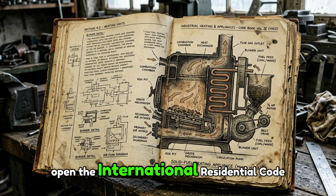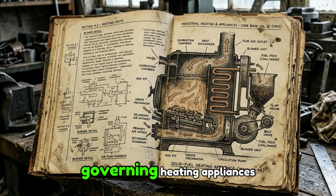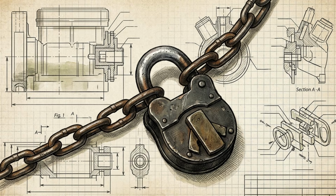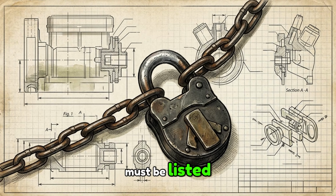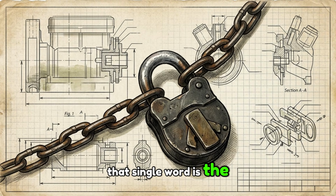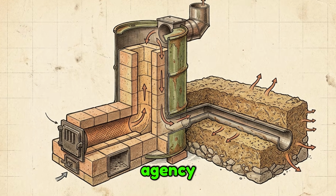Open the International Residential Code and turn to Section 1414 governing heating appliances. One requirement matters. Heating appliances must be listed. That single word is the lock on the door. Listed means certified by an agency.